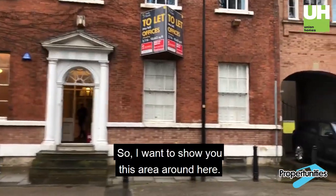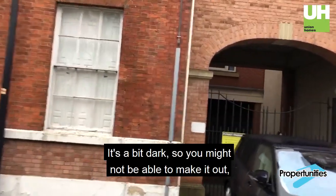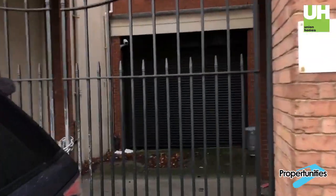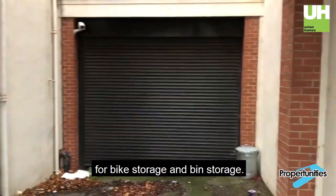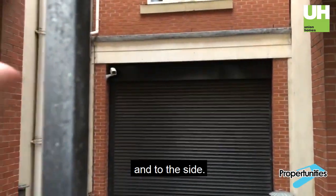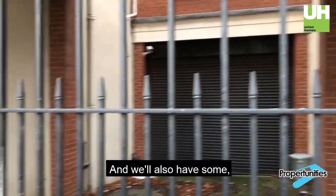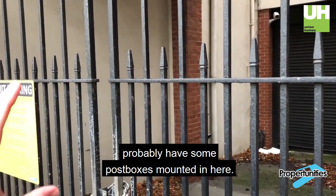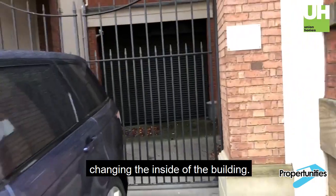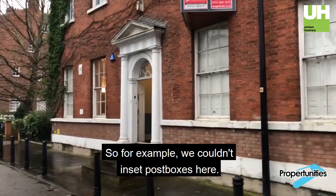So I'll just show you this area around here. It's a bit dark, so you might not be able to make it out, but this will be used, as I said, for bike storage and bin storage. Just behind this gate here, it's a big courtyard that goes around there and to the side. I'll show you on the floor plans in a second exactly what that looks like. And we'll probably have some post boxes mounted in here. As I said, it's quite limited what we can do changing the outside of the building. So for example, we couldn't inset post boxes here.